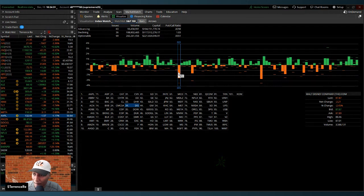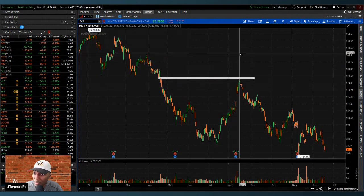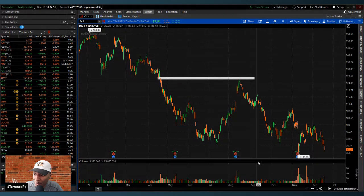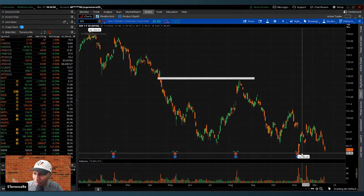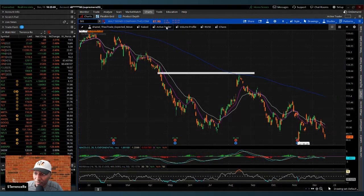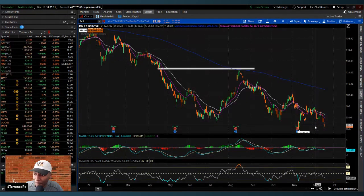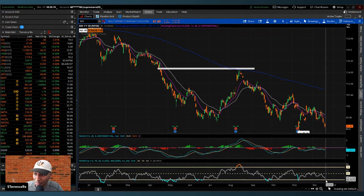Let's take a look at Disney. Since Disney is down, and then we got Meta, let's take a look at Disney. Is Disney a bargain? Does anyone think Disney is a bargain at this price? I don't know. You still got a low right here of 86. It has not taken out this low. When you're trying to pick lows in the market, it's tough. Let me pull up my indicators. It's tough when you're trying to pick a bottom. It is not oversold. Now it was oversold here, but it's not oversold here.